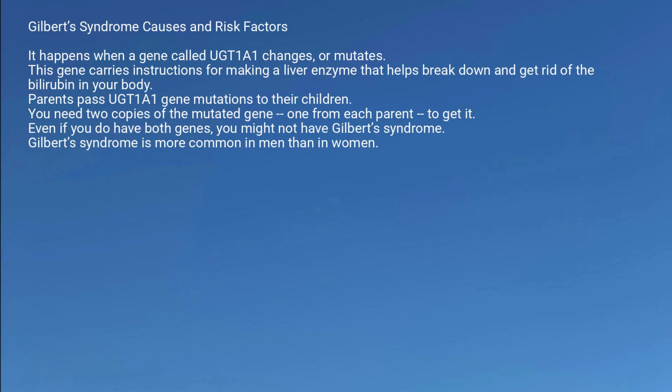You need 2 copies of the mutated gene, one from each parent, to get it. Even if you do have both genes, you might not have Gilbert syndrome. Gilbert syndrome is more common in men than in women.